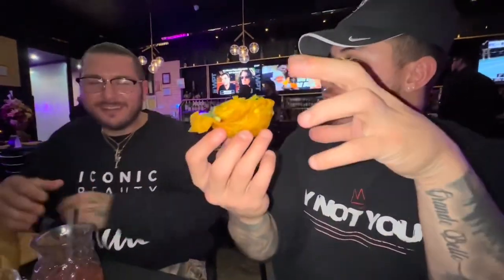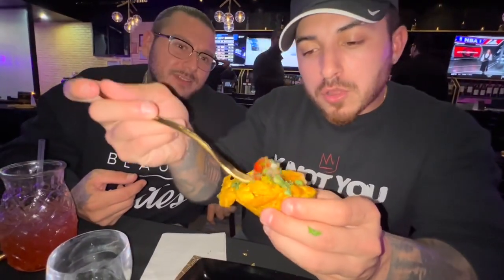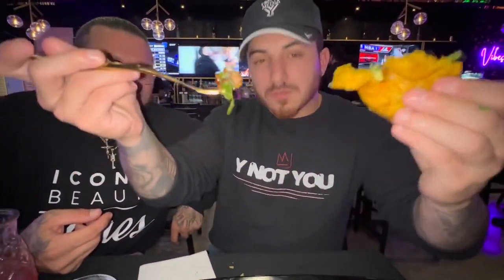I'm a big fan of this whole cup action they got going on. Makes it easy to eat. So it's a stony cup, and if you don't want to bite it, boom, little scoop action. Two in one, right there. Easy.